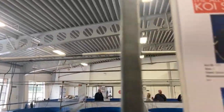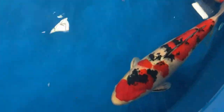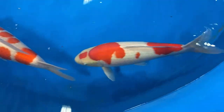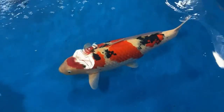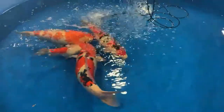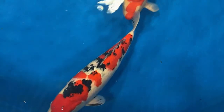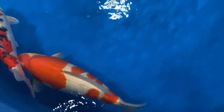Let's have a look. Nice Sanke again. See, personally, I wouldn't like to judge. There's so many Gosanke here. That's lovely. I know Sankes get a little bit of a bad rep, but for me, they're the best of the Gosanke range, I ain't gonna lie. Love. Nice Kohaku.